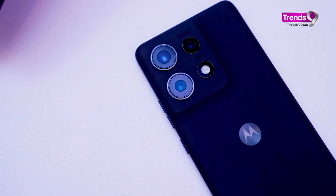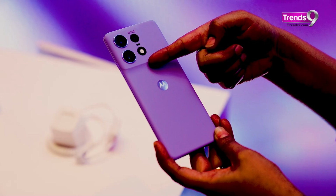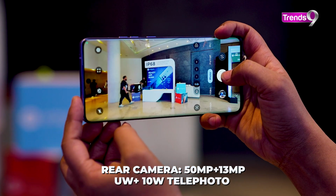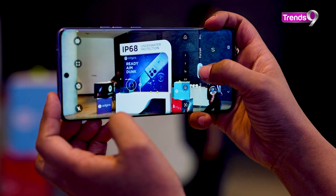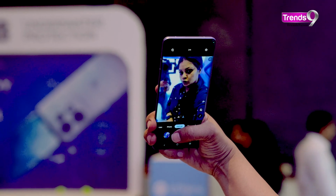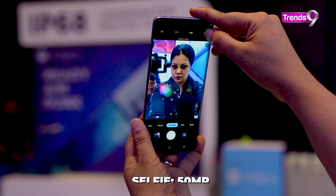Talking about the camera, the phone carries an AI-backed camera system. The Motorola Edge 50 Pro is equipped with a triple rear camera unit which includes a 50-megapixel primary sensor with optical image stabilization support, a 13-megapixel sensor paired with an ultra-wide lens and a 10-megapixel telephoto shooter with 3x optical zoom and OIS support. The front camera, on the other hand, carries a 50-megapixel sensor with quad-pixel technology and autofocus.